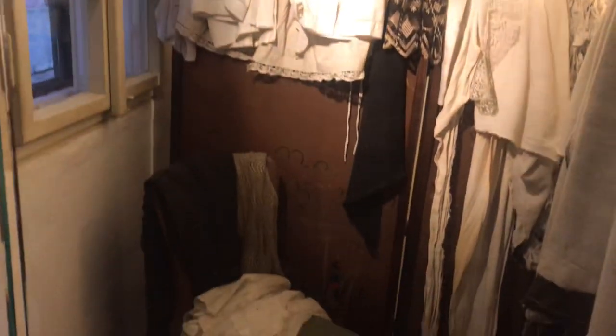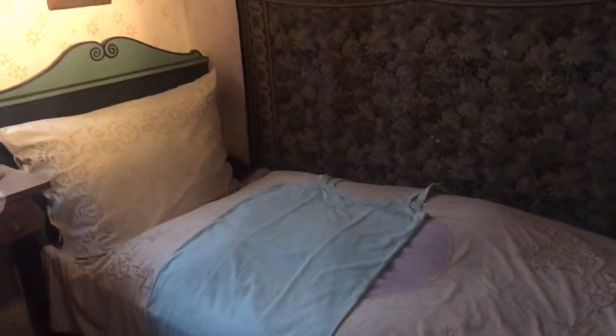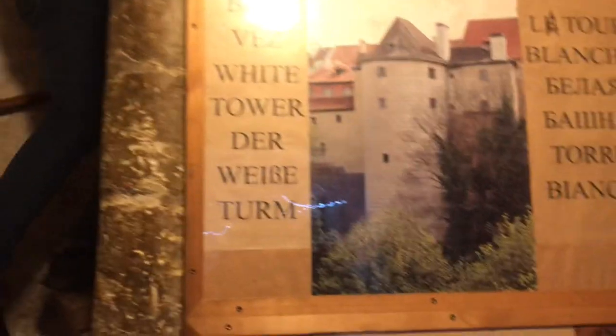Sure, let's go into one of the living quarters. Let's go to N26. So this is where they used to bathe or something. Wow. So this is where you walk, you didn't tell us. Oh my goodness. What kind of small bed is this? Up next, we're going to the torture chamber. It still smells.